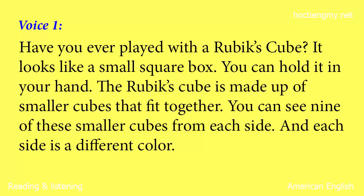Have you ever played with a Rubik's Cube? It looks like a small square box. You can hold it in your hand. The Rubik's Cube is made up of smaller cubes that fit together. You can see 9 of these smaller cubes from each side. And each side is a different color.